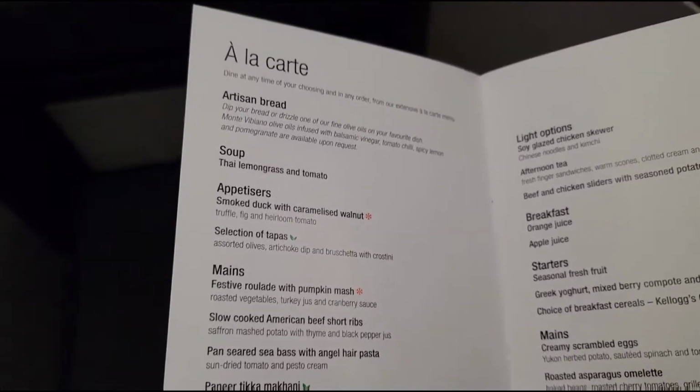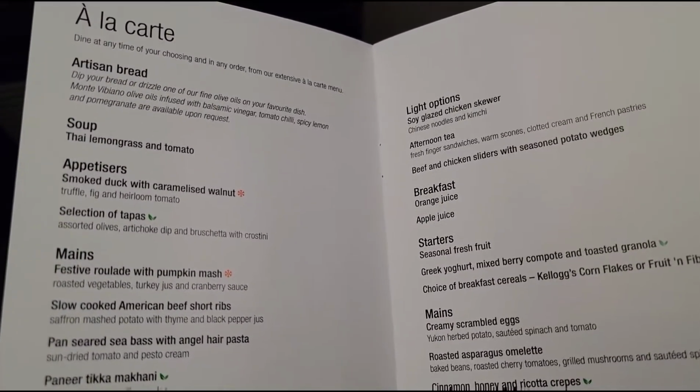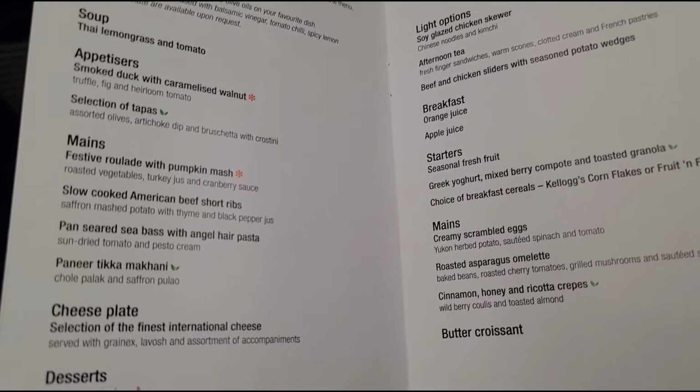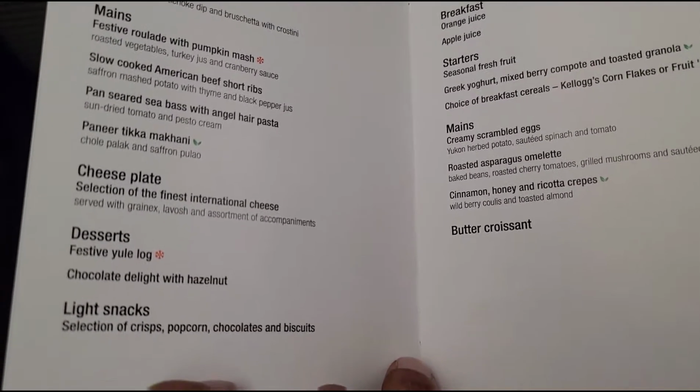But in order for you to see it better: the bread, the soup, the Thai lemongrass tomato, appetizer, smoked duck, selection of tapas, so festive, pumpkin mash, slow cooked American beef, pan fried fish, sea bass.